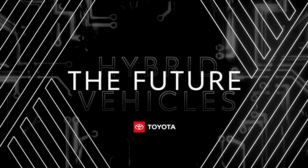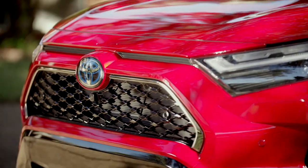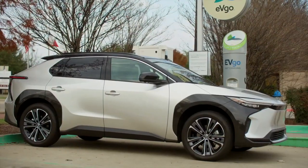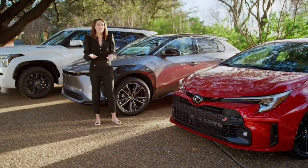Toyota knows the future is electric, but getting there is not a one-size-fits-all approach. It will take a variety of powertrains and technological advances to reach carbon neutrality, or where carbon is no longer emitted from the tailpipe of your car. Just think about it. Mobility looks different for all of us.